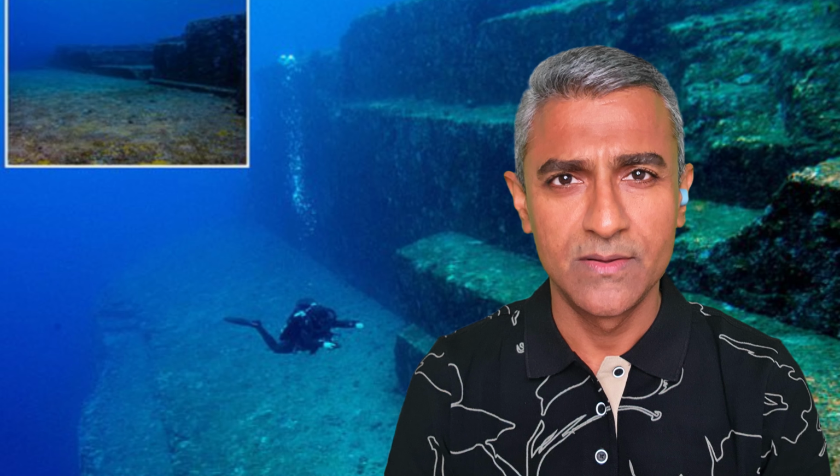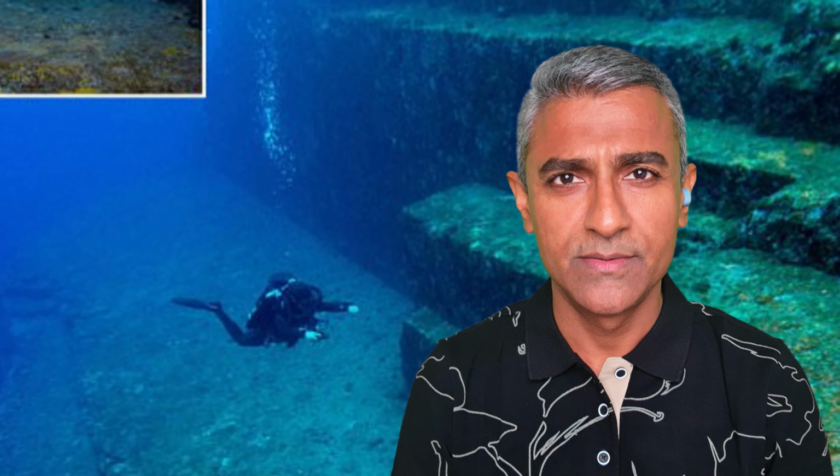Okay, so today we're going deep on something truly mysterious. This wild underwater pyramid structure reshaping history, off the coast of Taiwan. Yeah, near Japan's Ryukyu Islands. Right, the Ryukyu Islands. Specifically an island called Yonaguni. Yonaguni? Okay, so this isn't just like some coral reef or something, right?